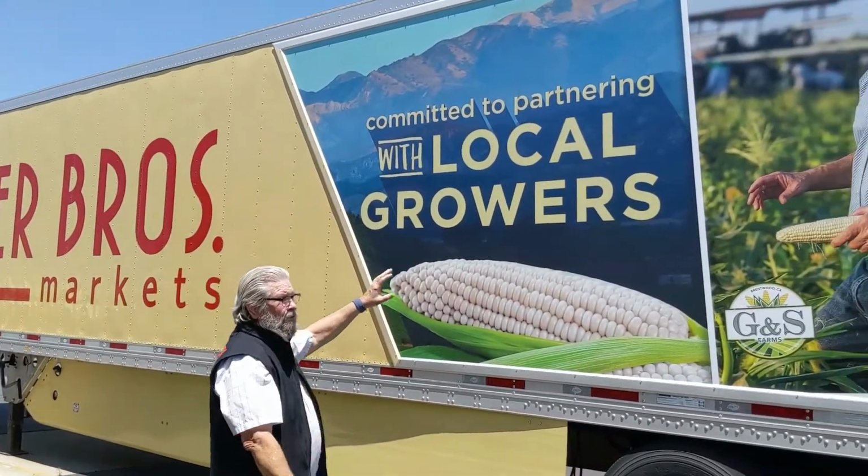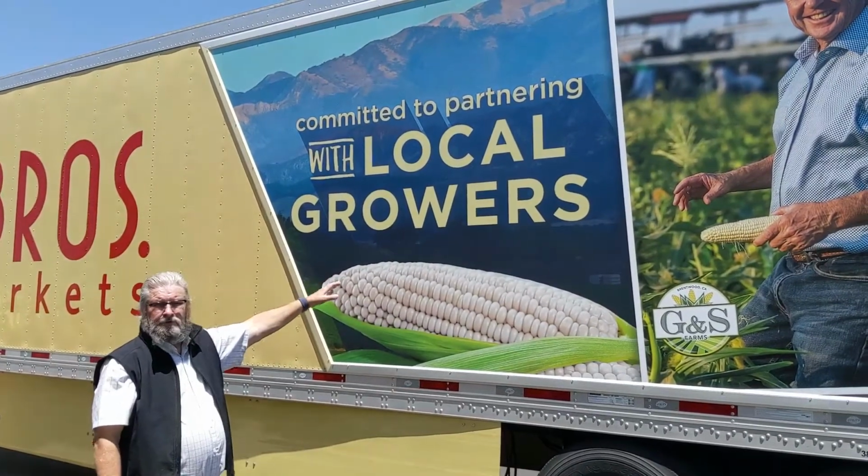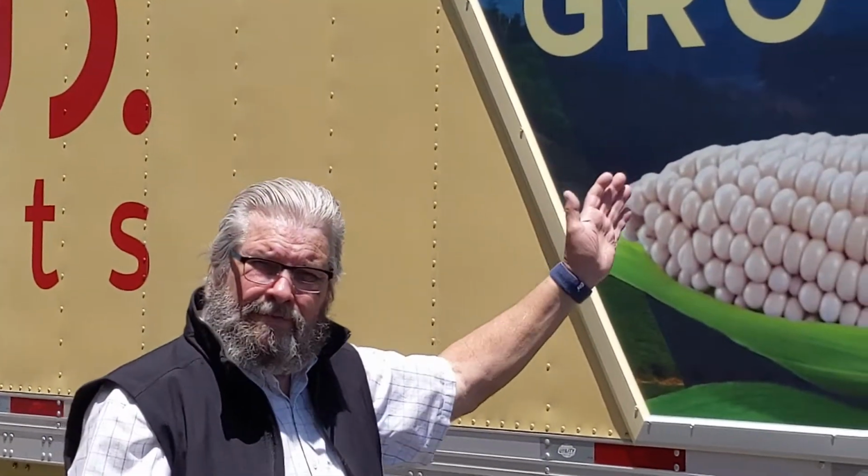Now they work with local charities or local suppliers. Staters is a very, very charitable company, but they also have the opportunity to create more revenue. That's where the utilization comes in.